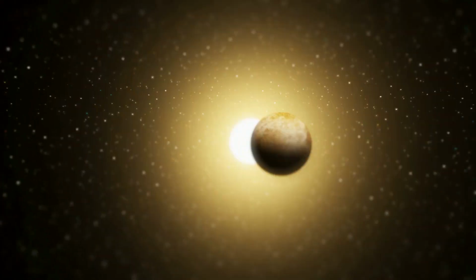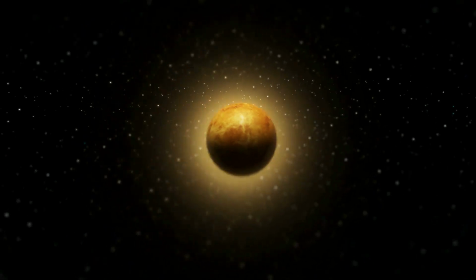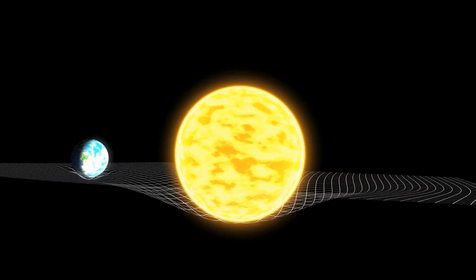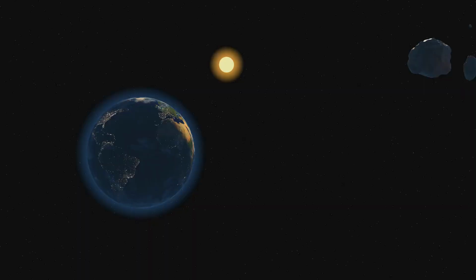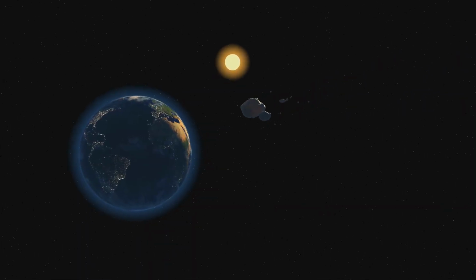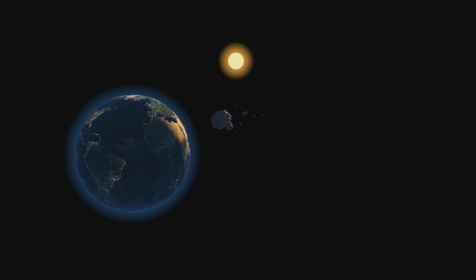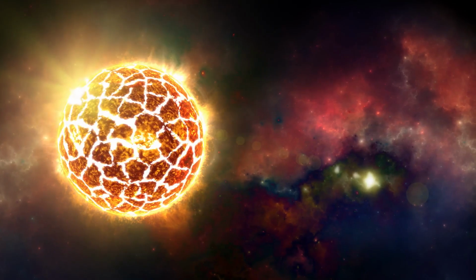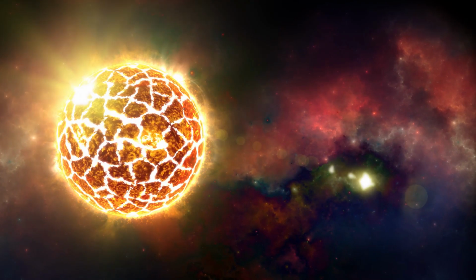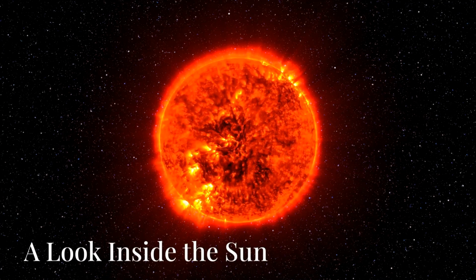Its diameter stretches for a staggering 1.39 million kilometers. And the Sun's mass? It weighs in at a whopping 330,000 times the mass of Earth. This immense mass gives the Sun its powerful gravitational pull, keeping all the planets, including our little Earth, in orbit. And it's that gravity that creates the intense pressure at the Sun's core, fueling those nuclear reactions we talked about.